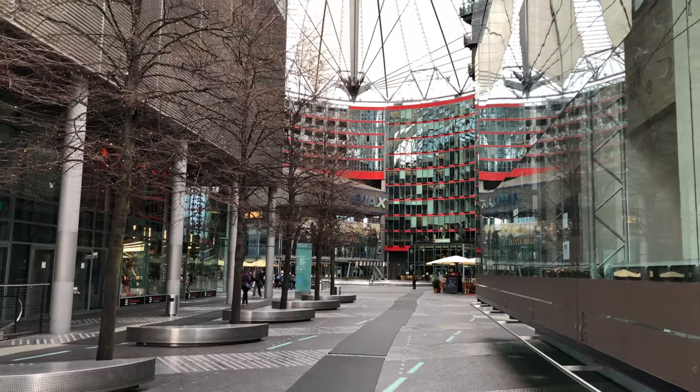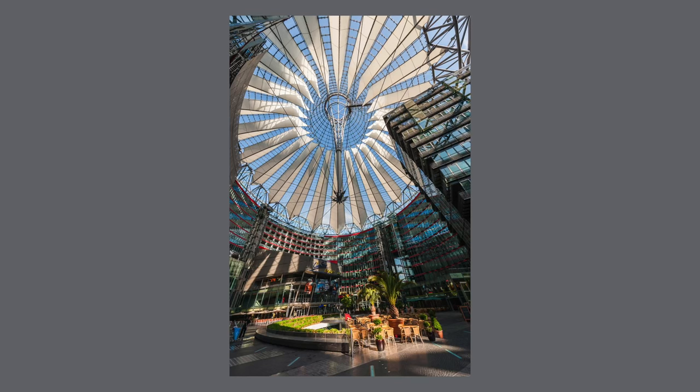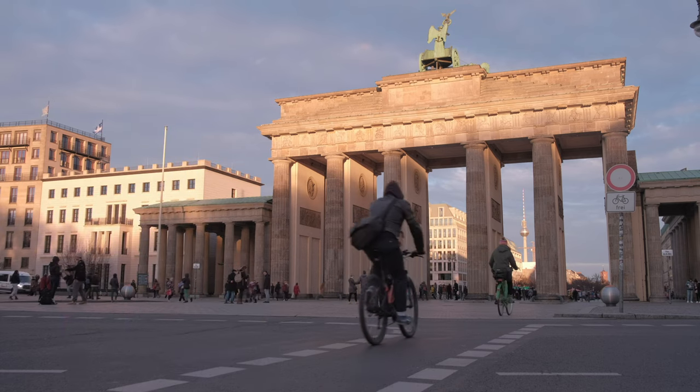Just off Potsdamer Platz is the Sony Center, well worth a 10-minute detour if only to shoot the amazing domed roof. No visit to Berlin is complete without a visit to the iconic Brandenburg Gate.